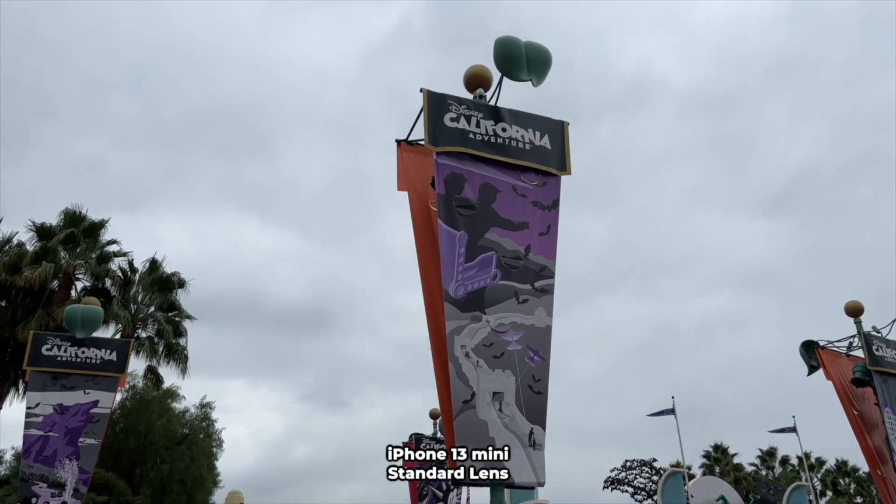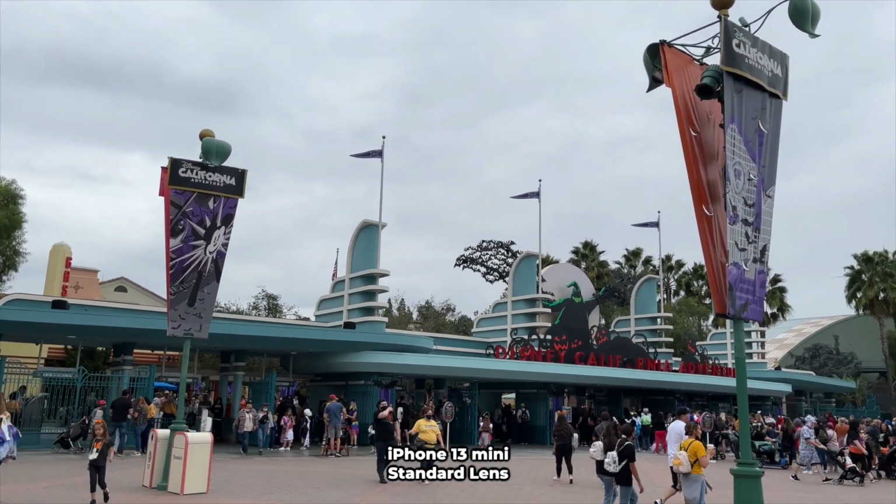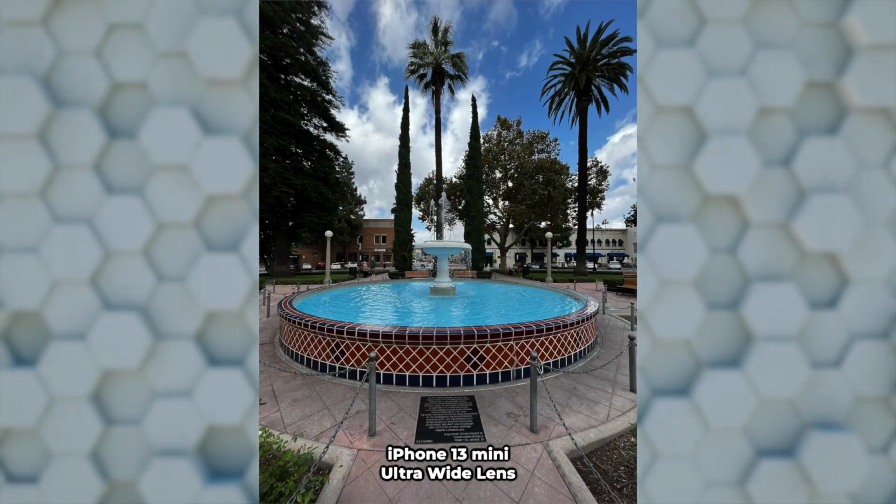So I thought, why don't I just show you what the cameras look like with a bunch of camera samples and see what you think. So getting straight to the point, as you can see there's a bunch of samples here. I am trying out stuff with the iPhone 13 mini. We're doing daytime photography, night mode photography, both day and night videography, and of course we're looking at cinematic mode a little bit later in the video.